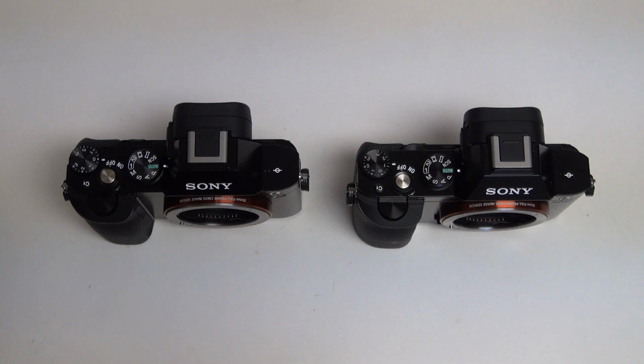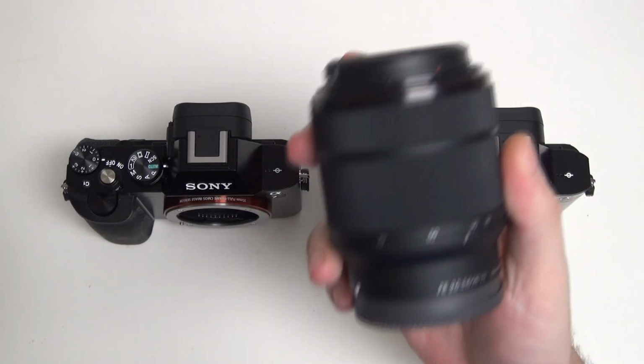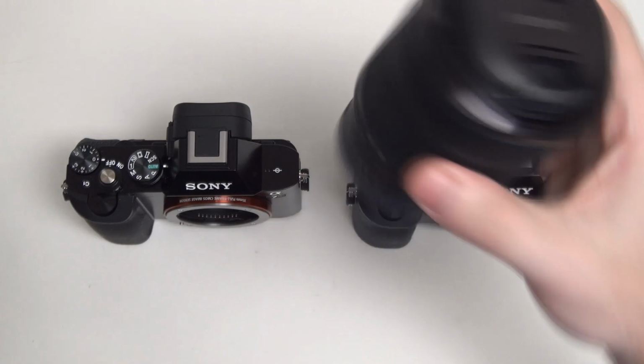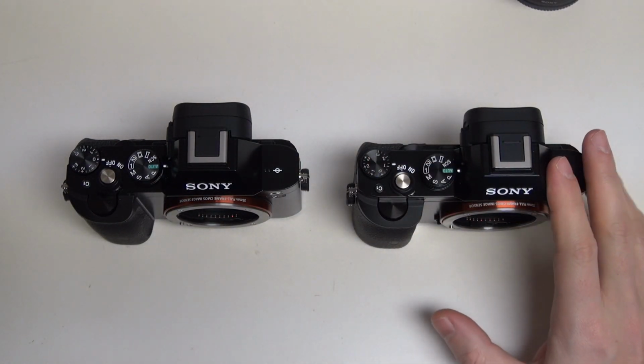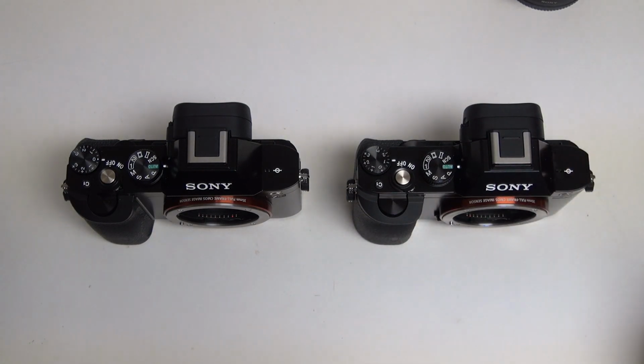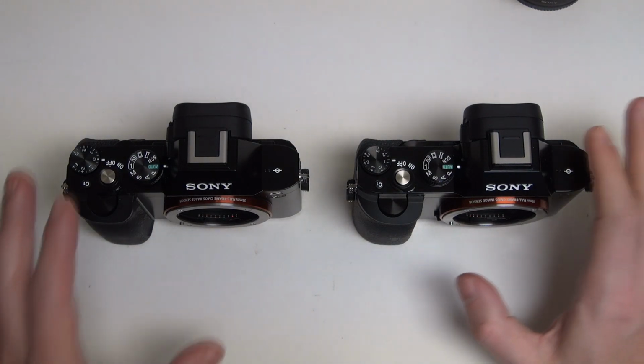And of course, the kit glass is serviceable. I have that right here, and I've already done updates on it. It's a solid piece of glass at its price point, which is $500 retail, but clearly a much better value when purchased in conjunction with the A7. Especially if you pick it up on one of the promotions that Sony, as well as all of their authorized retailers, have been running lately. So there's a lot to like about both of these cameras.